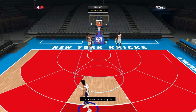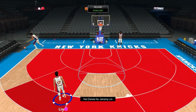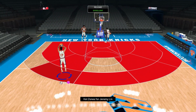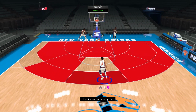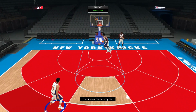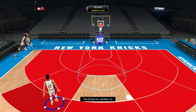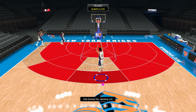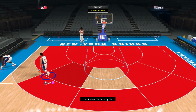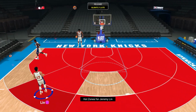If I were to say one is better than the other, I'd probably say Jeremy's just because it's quicker. But they both have good releases, and I think most people would say Jeremy. Because Jeremy, first, is the better shooter. He has a high 3 ball. He has range extender. He has the extra shooting badges besides range extender as well. So I think it's pretty clear that Jeremy's the better shooter between the two of these guys. But we're just talking about the release here, and I think Jeremy has the easier release. But they both have easy releases for me personally.